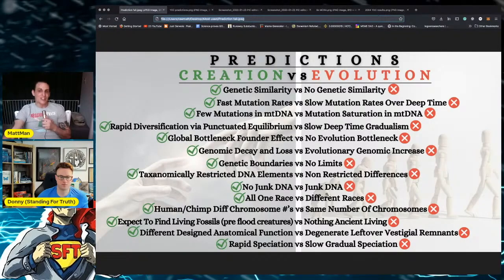Then they predicted junk DNA. Remember, 99.9% worthless, has no function. Then ENCODE comes out, young Earth creation proven again. All one race. Evolution, even Darwin said, now there's different races. Of course there is. There has to be. People evolved in different areas from different things. Neanderthal made Europeans. Africans evolved out of some other species.